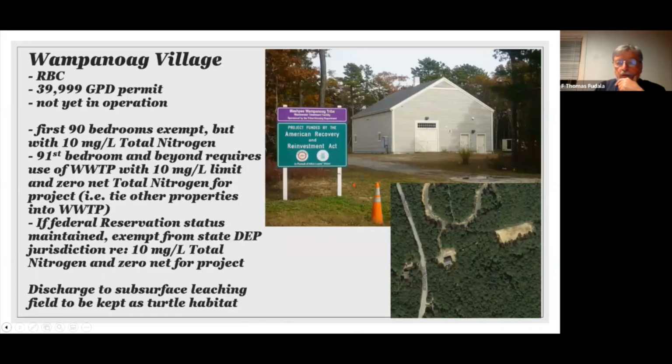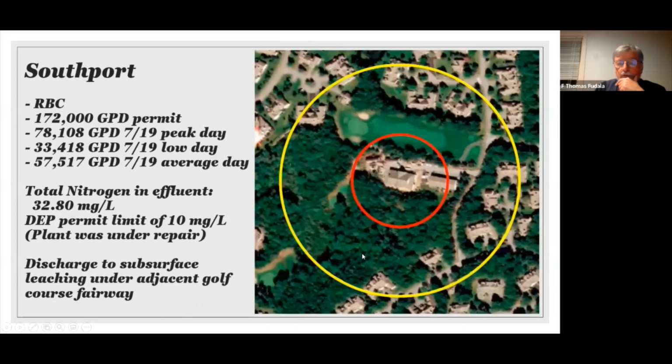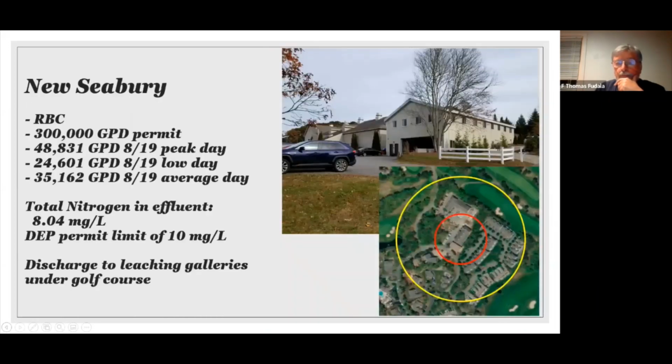I didn't have 500 feet on that one. This is again Southport, a lot of expensive condos within the 500 feet. New Seabury, dozens and dozens of condos. These are about 115 feet away from the treatment plant, this row of condos here. This is a 200-foot radius here. Yeah, and that's high end.